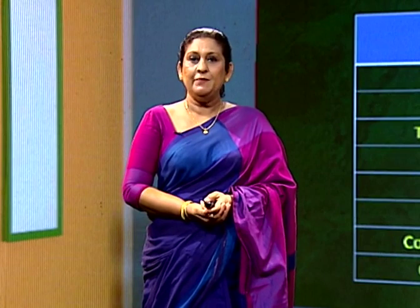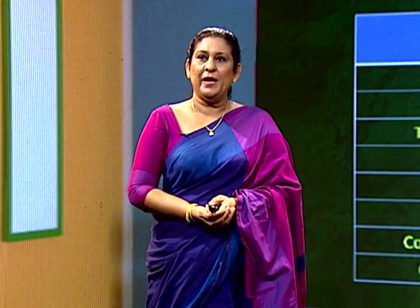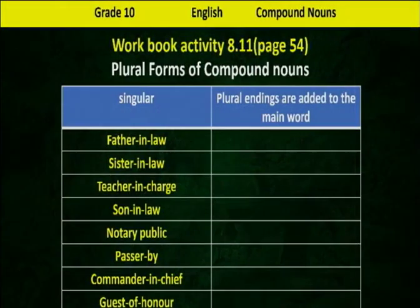Right. I have taken this activity from your workbook, children. Turn to page 54 and you can see activity 11 on unit 8. So here the singular form is given. You have to write the plural forms of these compound nouns. Let us give it a try, children. Father-in-law should be fathers-in-law. Add s to the principal word. Sister-in-law. In the same way, sisters-in-law.